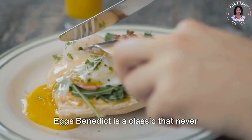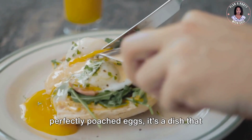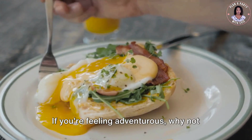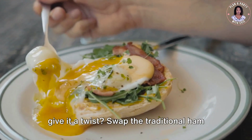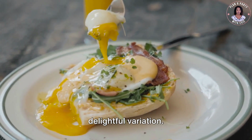Eggs Benedict is a classic that never fails to impress. With its rich hollandaise sauce and perfectly poached eggs, it's a dish that screams brunch. If you're feeling adventurous, why not give it a twist? Swap the traditional ham for smoked salmon or sautéed spinach for a delightful variation.